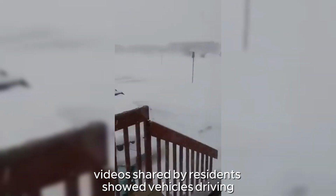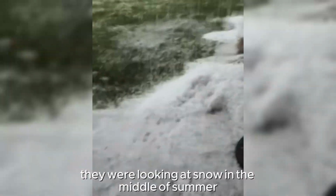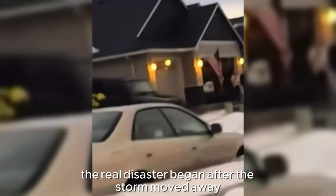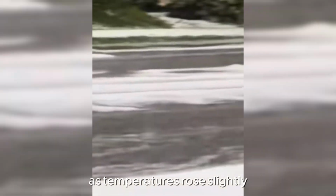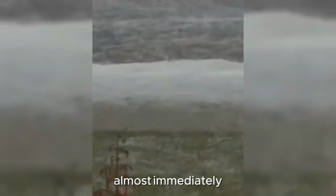Videos shared by residents showed vehicles driving through thick, white layers of hail, leaving many people convinced they were looking at snow in the middle of summer. However, the real disaster began after the storm moved away. As temperatures rose slightly, the enormous amount of accumulated hail began melting almost immediately.